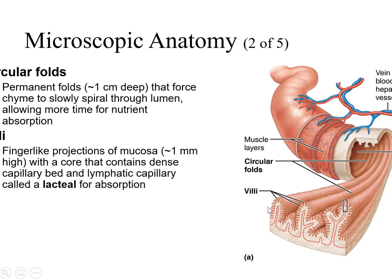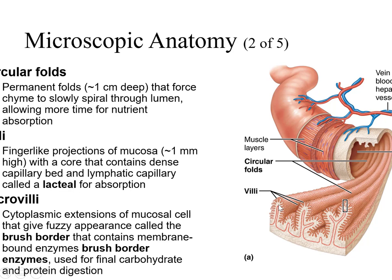And you have the villi. The villi are small finger-like projections of the mucosa, about 1 millimeter high, with a core that contains a dense capillary bed and a lymphatic capillary called a lacteal for fat absorption. Then finally, you have the microvilli.